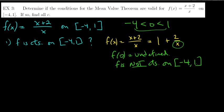It's continuous almost everywhere, but just not at 0. So we cannot conclude that it's continuous everywhere between -4 and 1 because everywhere would include 0, and it's not continuous at 0. So we're done. It's not continuous. It's also not differentiable at 0.